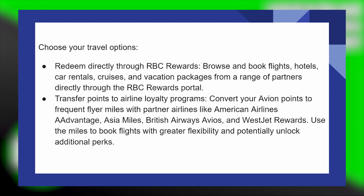Convert your Avion points to frequent flyer miles with partner airlines like American Airlines AAdvantage, Asia Miles, British Airways Avios, and WestJet Rewards. Use the miles to book flights with greater flexibility and potentially unlock additional perks.